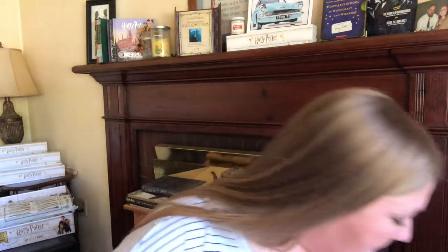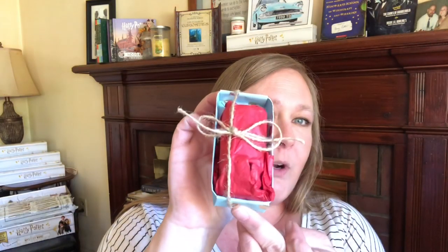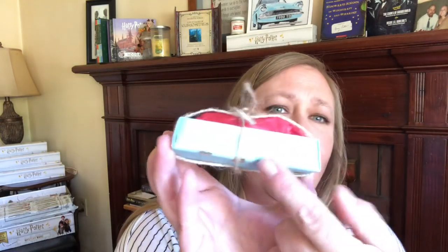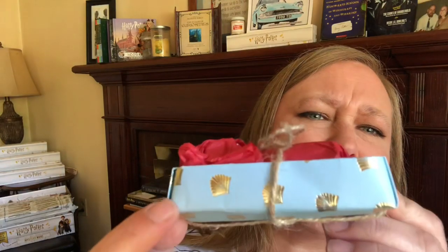So we're gonna get another thing out of the box. I'm sure there's a better order to go in because maybe he wanted his wand before the sorting hat, but that's okay. We are just gonna keep going. Because everything is, I mean, I'm telling you, there is so much stuff in here. Like, holy moly. So cute. This is up next. We're going to open this next, this little thing. It's in a little box here. It's got little seashells kind of on it. Gold foil. Let's see what this is. Okay. I'm going to open it up.